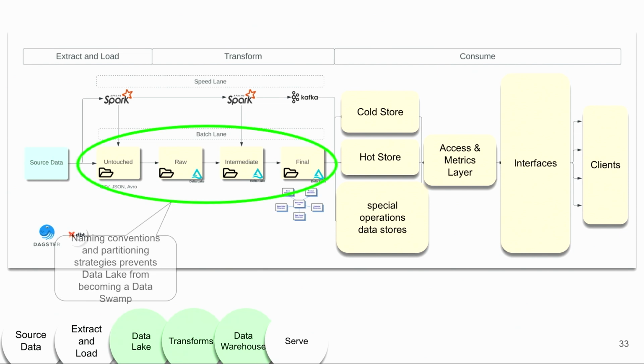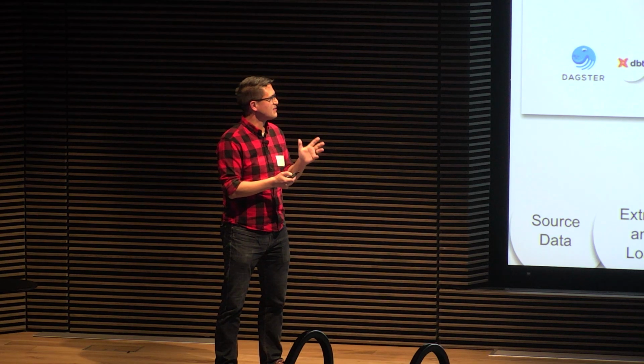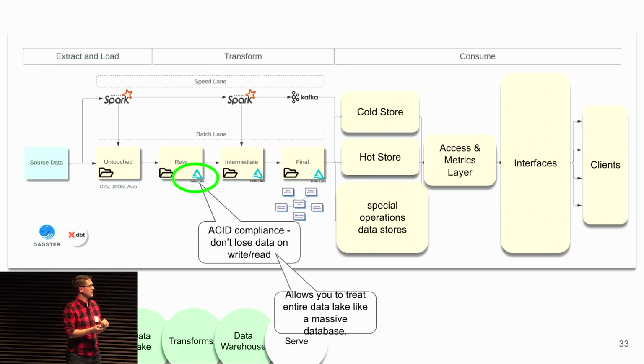Right here, I want to emphasize the importance of good, clean naming conventions and partitioning strategies. This is what affects and enables you to have clean data lakes and prevents it from becoming a data swamp. The next thing I want to illustrate is having the ability to get ACID compliance so that you're not losing data on read or write.